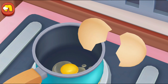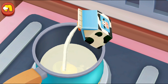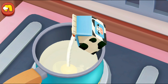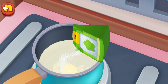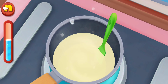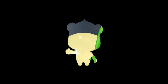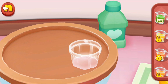Egg. We put the egg yolks in. Milk. Yummy milk. Who has milk for breakfast? Sometimes it's me. Sugar, yummy. Who likes snacking on chocolate? So we mix this. Swishy, swashy, swishy, swashy, swish, swish. When it goes off, guys, you have to tell them to stop the mini time.